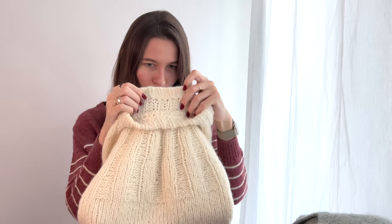And probably with wear I'll just add some elastic to my neck, and also I'm going to add over here a PetiteKnit label, because I always struggle with finding front and back of the sweater because they are identical.